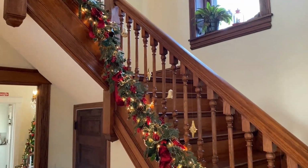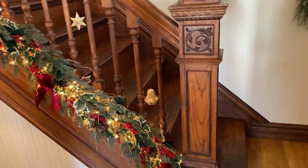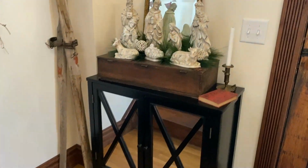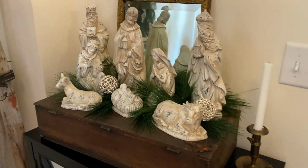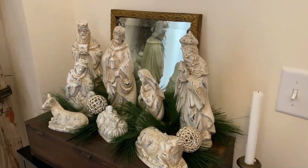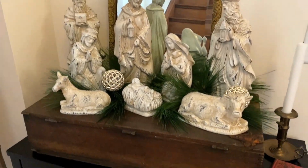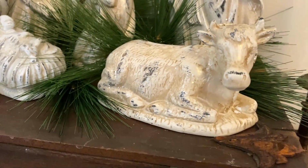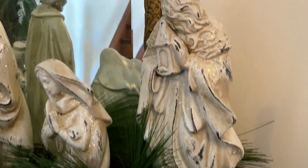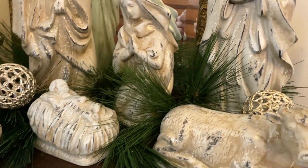So here is how I decorated the entryway for Christmas. Right when you walk in, I have this little cabinet, and I decided it was the perfect spot to put my nativity set this year. I think I got this set 3 or 4 years ago at Hobby Lobby. I liked it because it was kind of rustic, and it had almost like a birch bark finish. So I just thought it was really neat.